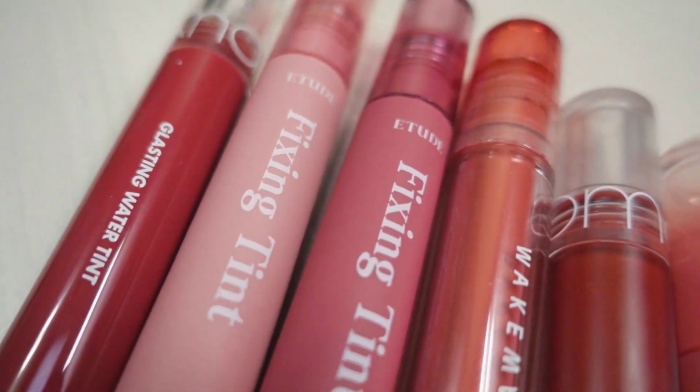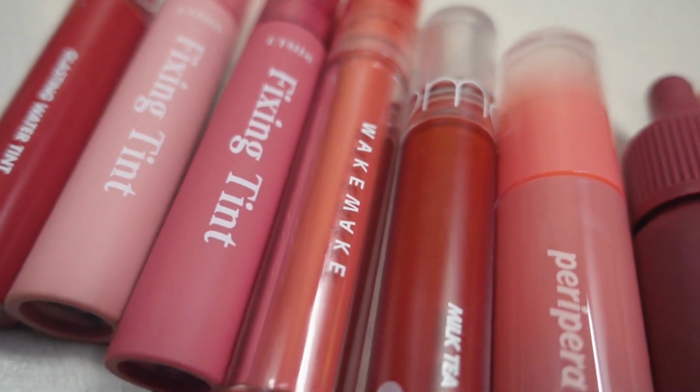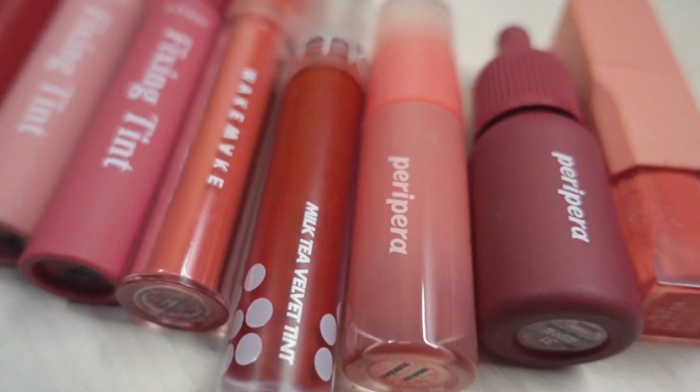I will be breaking it down by category. So you have daily wear, you have occasion wear, maybe you like something a little bit more vampy, and even a warm tone and cool tone, so you have something suitable for everybody. For reference, I have very yellow Asian skin tone, as you can see, and all of these that I'm going to share with you are my favorites that I usually reach for different occasions or even just for in the mood.